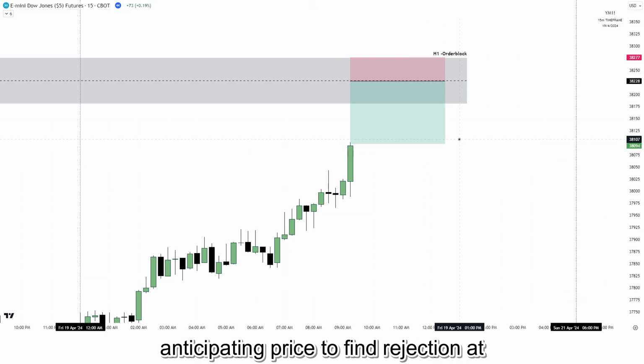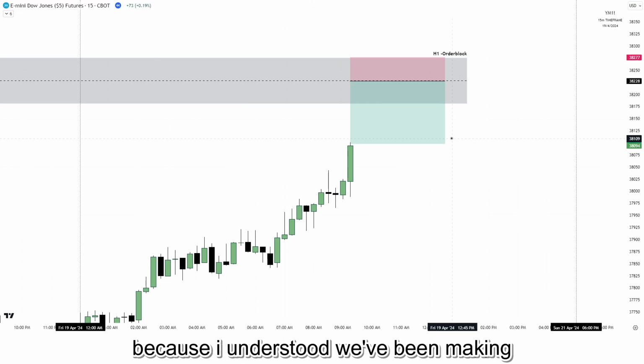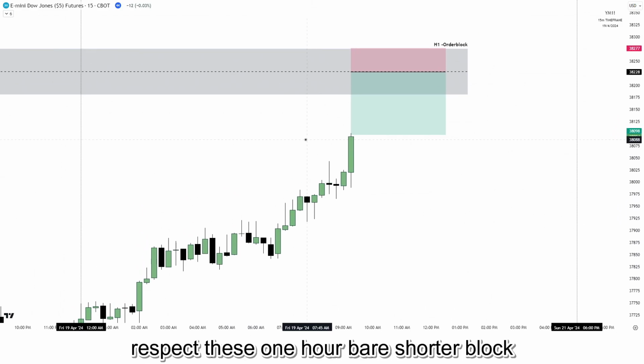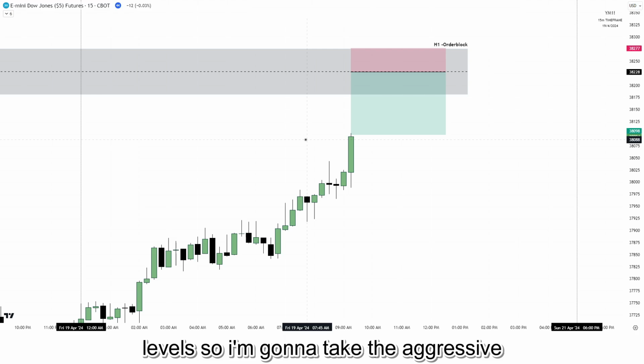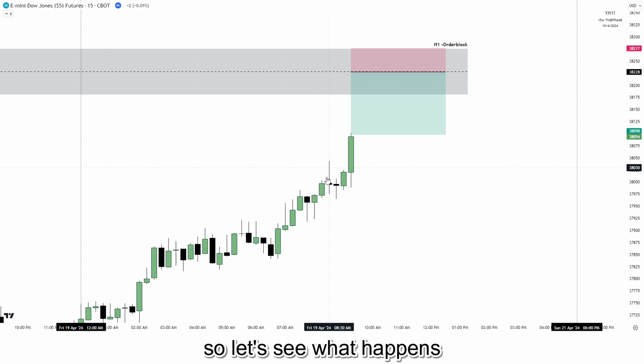This trade idea was very aggressive. I was anticipating price to find rejection at this 1 hour bearish order block. I didn't necessarily wait for the confirmation because I understood we've been making higher and higher prices, and price tends to respect these 1 hour bearish order block levels. So I'm going to take the aggressive trade here with the opportunity of scaling in. So let's see what happens.